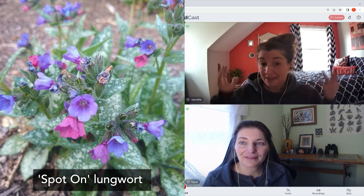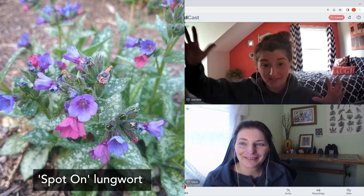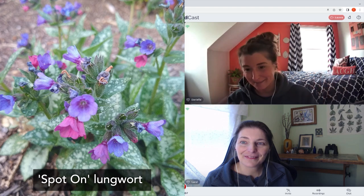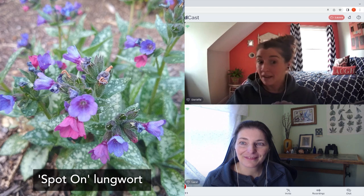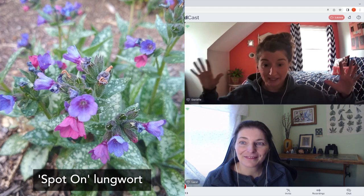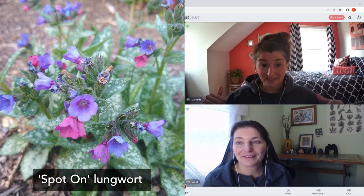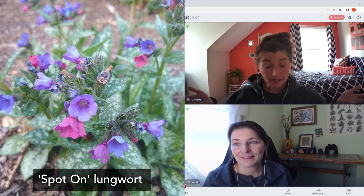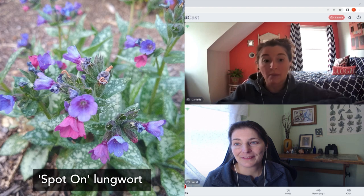And then that redbud is in bloom at the same time. So I'm getting all of that magenta pink blossom on the redbud. And at the same time, here's this lungwort giving me that same color echo. Then those giant heart-shaped leaves on the redbud leaf out, dense shade underneath there with a lot of aerial roots from the redbud. And the lungwort is perfectly happy because at that point, the foliage has completely emerged.